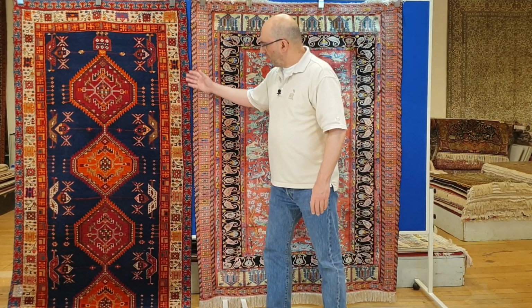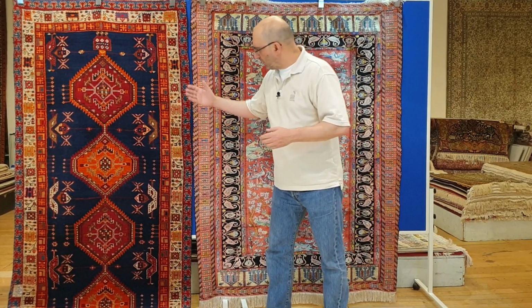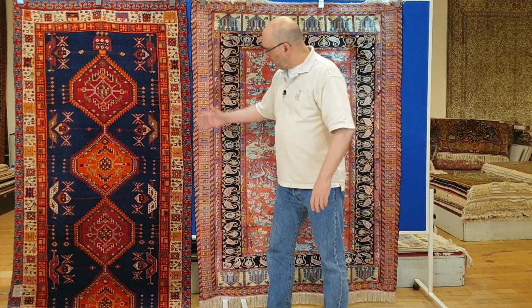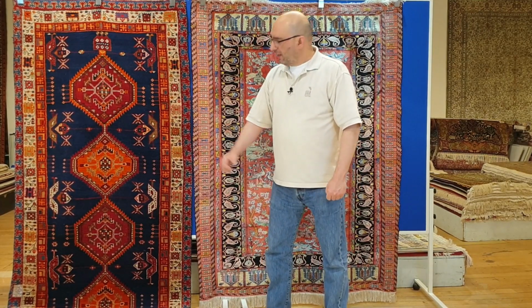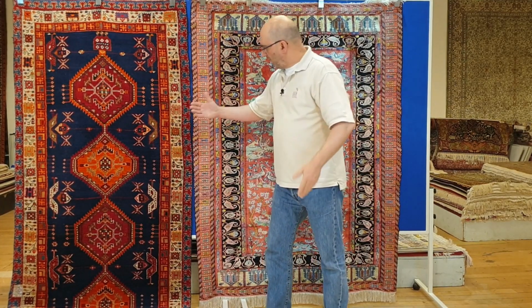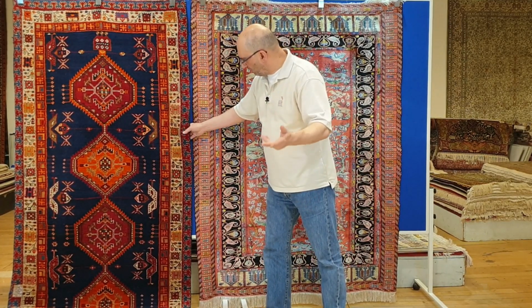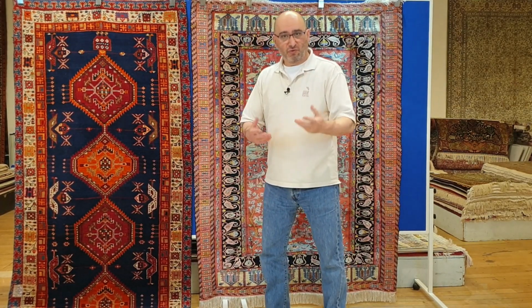That is why when you look at the colors, you don't have pieces that have 20 or 30 different types of colors in their rugs. These are typically maybe 10 different colors, and they tend to be earthy colors. And that's how you can tell that these are, like I said, vegetable dyes, very strong wool, great material.